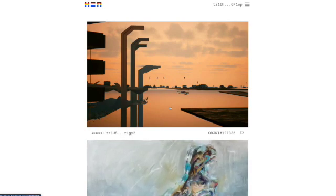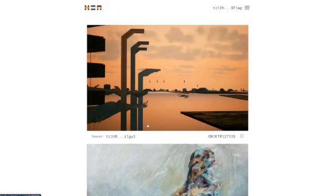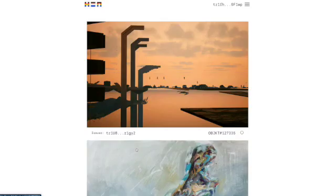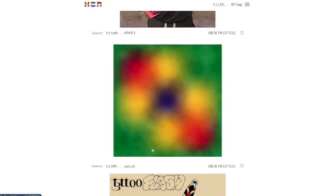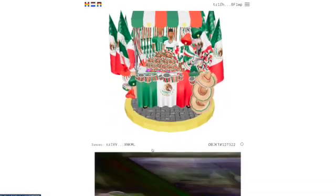So the UI isn't very good. It's kind of impossible to search for specific artists or to filter. It's kind of a free-for-all, which in a way makes it kind of fun. You just have to scroll and you look for stuff. Now, there are ways around that.